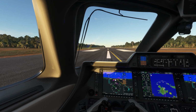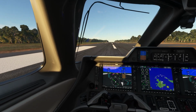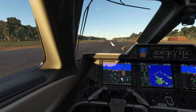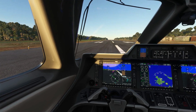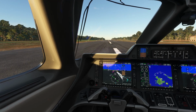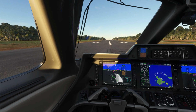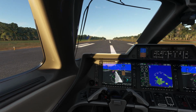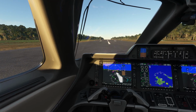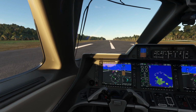So this was supposed to be an afternoon flight. For some reason, On Air is acting weird and it keeps defaulting back to the local time. And I'm trying not to land at night. But we are running out of sunlight. We have about an hour. We'll see how it goes though. Hopefully it's not going to be too dark by the time we land. We're just going to make our way to the end of the runway, and when I come back, we will start our takeoff.